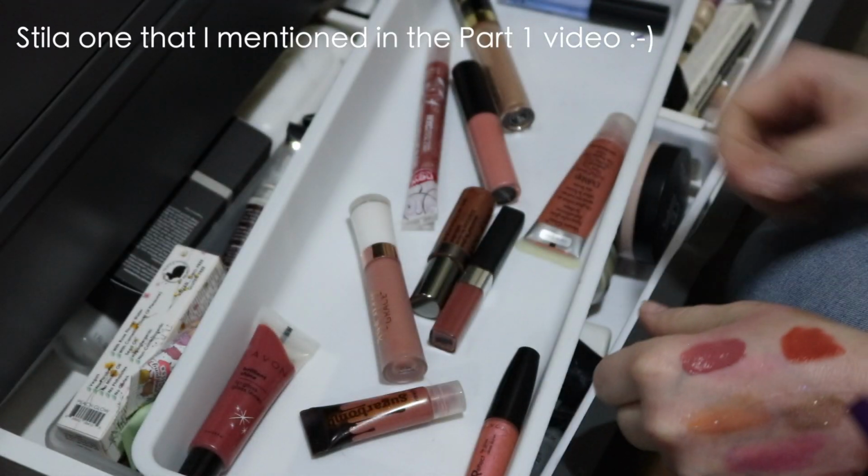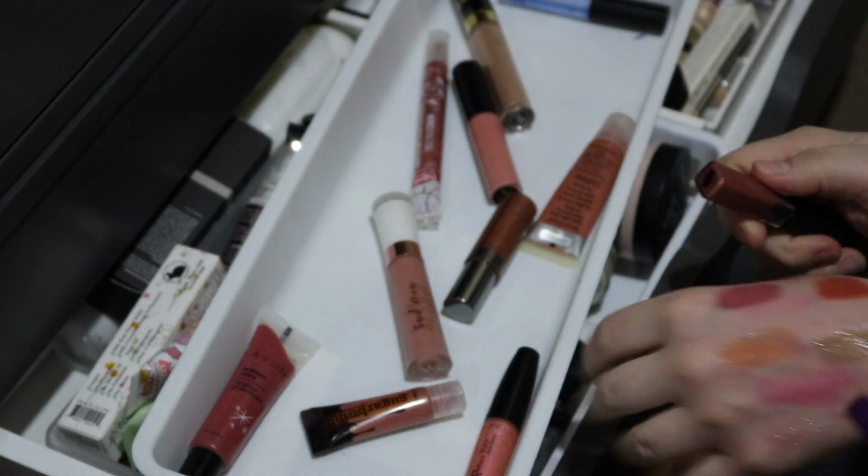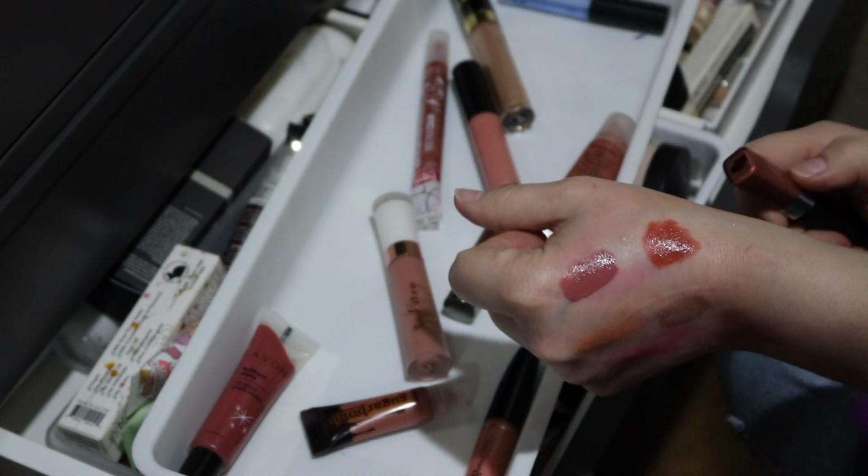I feel like there's a dupe of this somewhere. It's probably that Stila one, but I'll keep it and compare and see which one I like better. But I don't want to dig through the other drawer to find it, but I'm keeping that for now.